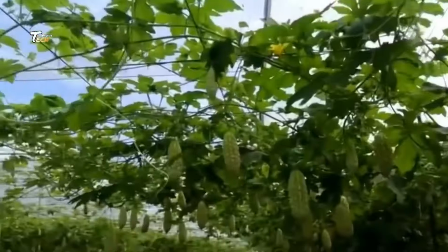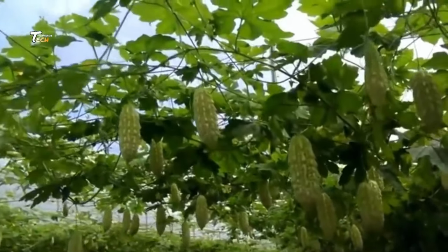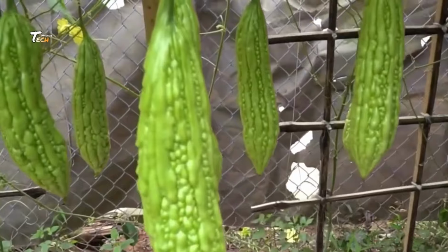Harvesting and cleaning. Fresh bitter melons are collected from farms and thoroughly cleaned to remove dirt and contaminants. Sorting and grading. The bitter melons are sorted based on quality, size, and ripeness. Processing.